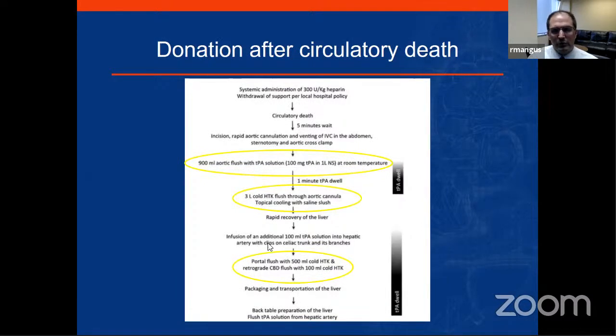After we've taken the liver out, we infuse 100 mLs of that same solution. So it's a 1 liter solution. We save 100 mLs, and we put that into the hepatic artery. We then put clips on the artery in order to store the TPA solution. Again, it's TPA with HTK custodial in the liver itself. The portal flush then is done with 500 mLs of cold HTK, and a common bile duct flush is also done. And then we package and transport the liver in static cold storage. On the back table, when we prepare the liver for transplantation, we flush out that TPA solution from the hepatic artery so that it's not flushed into the patient at the time of transplant.